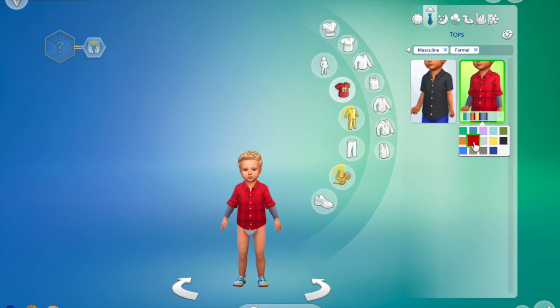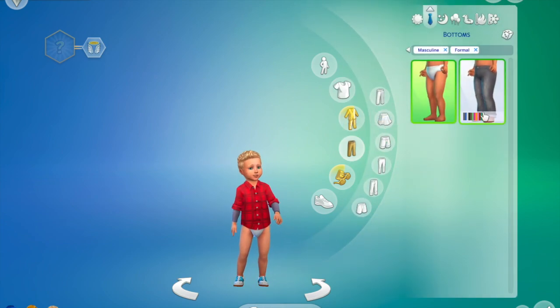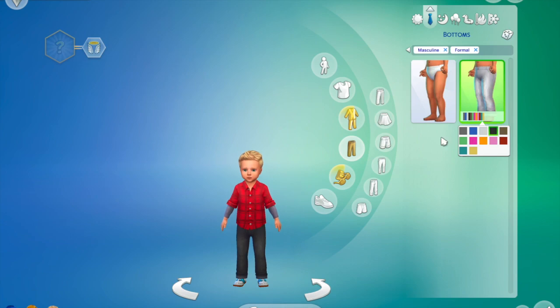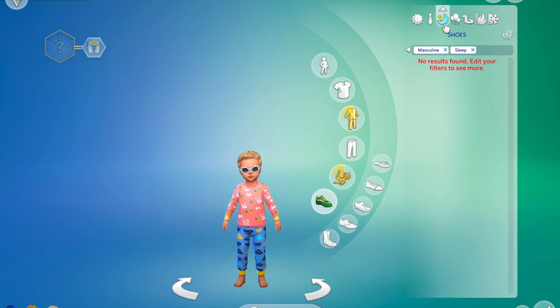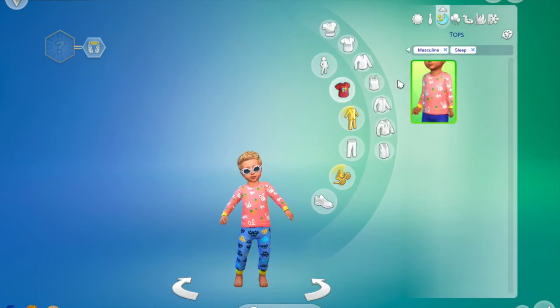But let's do red to represent, you know, the mother. And then the pants could be black. Yeah. And then the shoes. Well, there's only one pair of shoes. We can do it like that. I think that looks pretty good. And obviously, as he gets older, he's going to have his own style and own color. But for right now, as he's young, his parents dress him, pretty much.